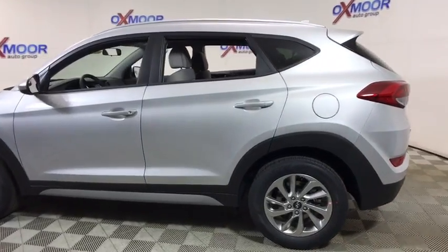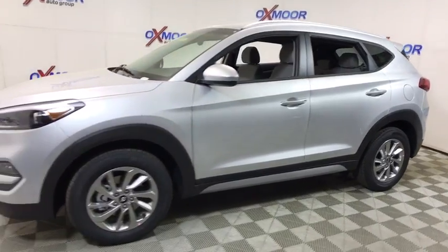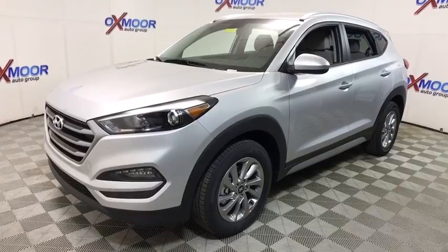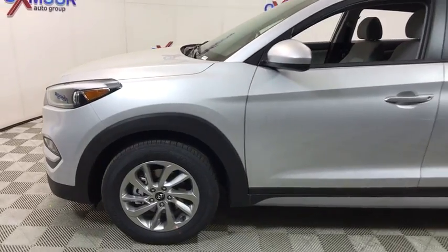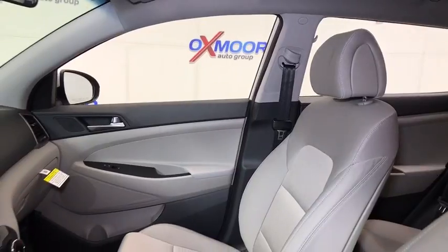2018 Hyundai Tucson. Boasting low noise and vibration levels and a smooth ride, the Tucson combines the rugged utility of an SUV with the maneuverability and refinement of a car. With its spacious interior, small never felt so big. This vehicle has less than 100 miles. Here are some of this vehicle's great options.